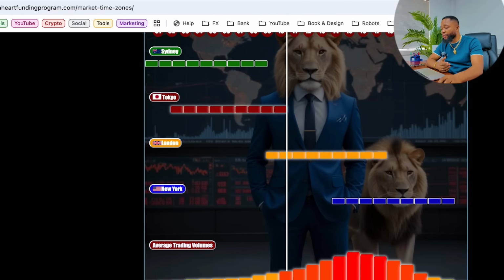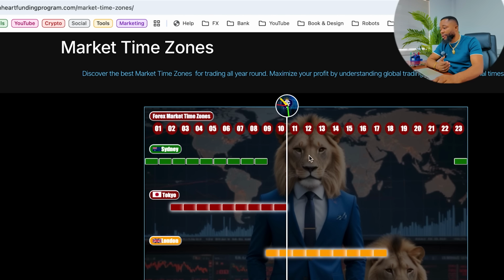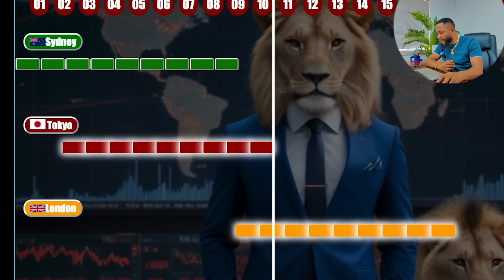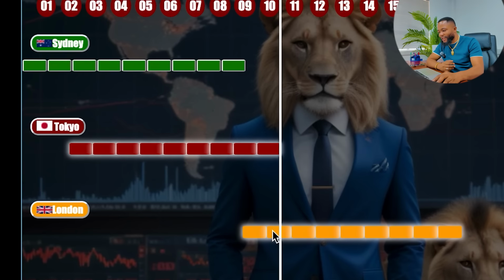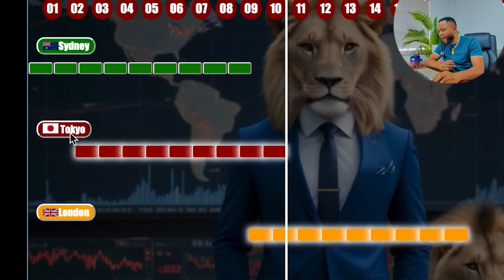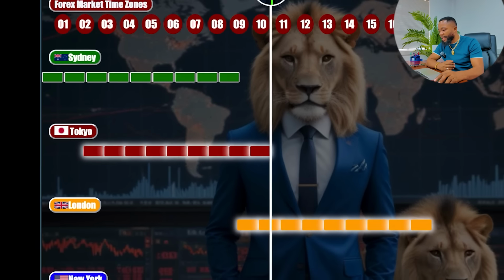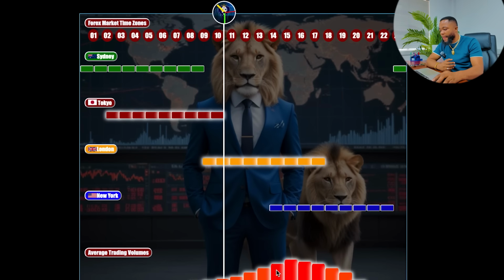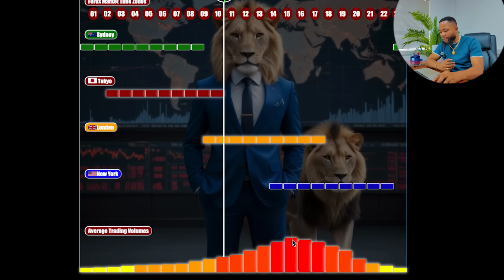For example, this will show you in real time. You can see this is on Lionheart funding program. As we are speaking, what is blinking is this yellow and this green. The yellow one is the London session. You can see the London session is open while the Tokyo session closed just a few minutes ago. So the active one we have now is the London session. And if you check up there, that is the time, which is 10:30 a.m. The time is even ticking as we speak, and as time goes on, you will see this keep going up.